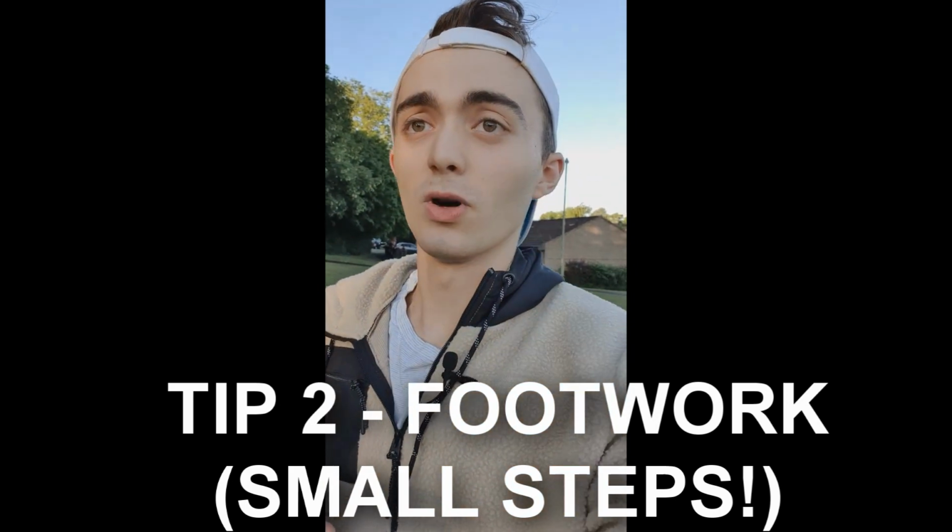Now, for the second point, we're going to be looking at footwork. Footwork is one of the most vital things, I think, in most sports, right? If you play tennis or badminton, you need to have great footwork. In table tennis specifically, I think it's so important to be doing small steps. I've been told this by many coaches. Basically, what this means is bouncing on the tips of your toes constantly, ready for each ball. This means you're able to react quickly to each different shot and anything your opponent throws at you in the game. So bouncing small steps are really important. Make sure you're constantly moving.